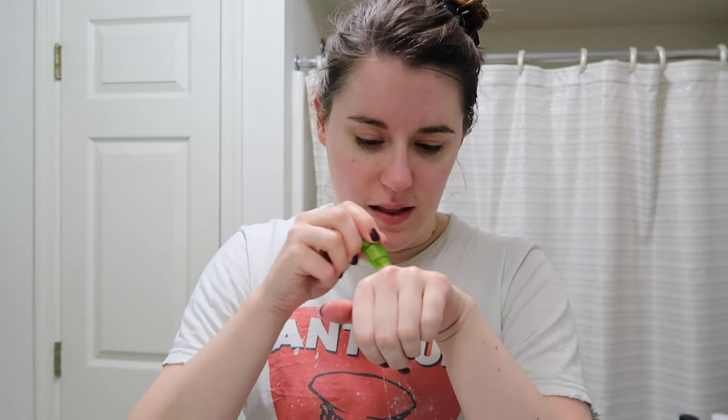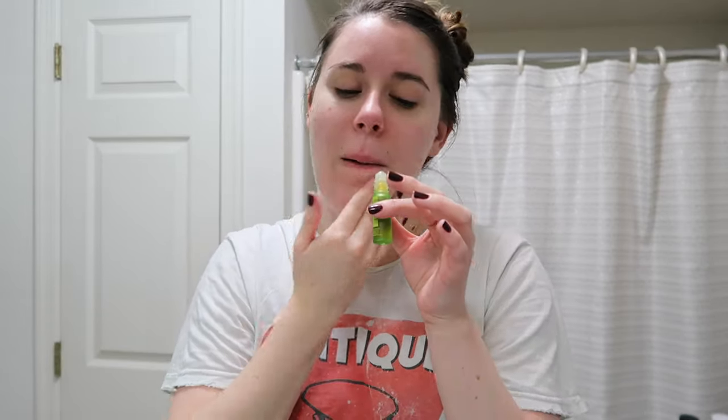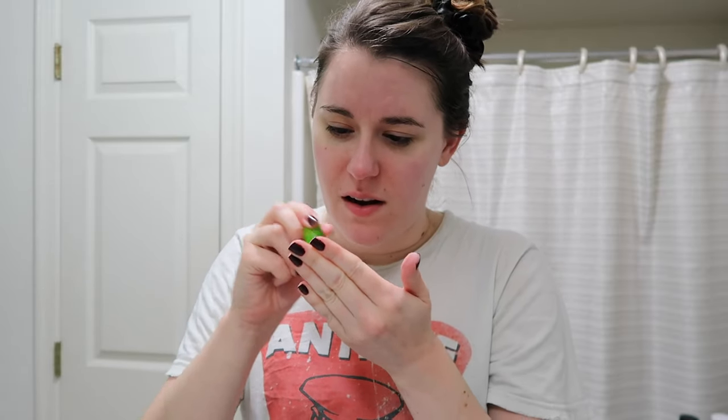But now this is going to lock everything in. Let me make sure it's coming out. That's the problem I have with this, is that I feel like it doesn't come out very well. I feel like you have to put it almost on your hand and then put it on your face. Yeah, I think that's better to actually feel like you're applying it.